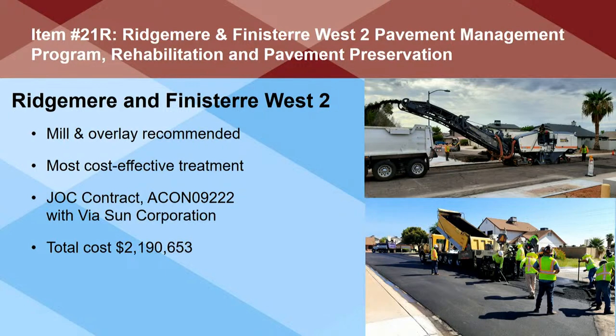Just like the previous item, our pavement management program also recommended these areas to receive a mill and overlay. This process has also been determined to be the most cost-effective based on current pavement conditions. The total proposed cost for this project is $2,190,653.